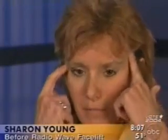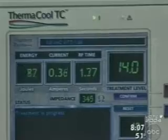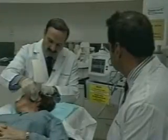I see the lines here and a bag here and wrinkles here and my eyes falling down. The machine uses the heat and energy of radio waves passing through the skin to build collagen. Sags are lifted, wrinkles removed. Follow-up photos were taken 6 weeks later, and Sharon and her doctor noticed there were significant changes.